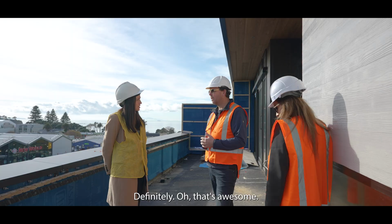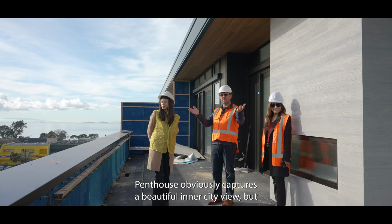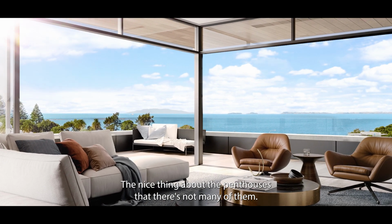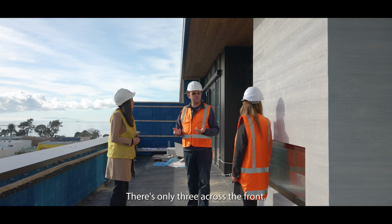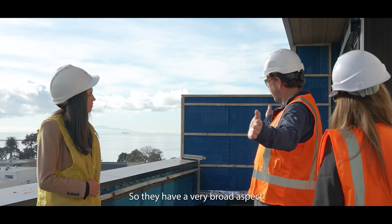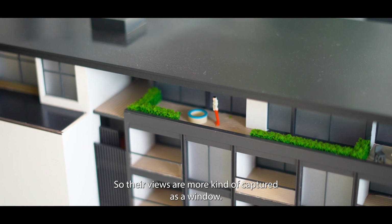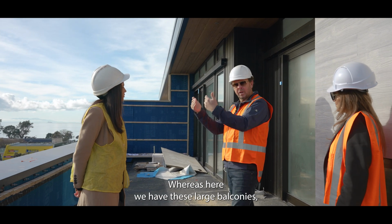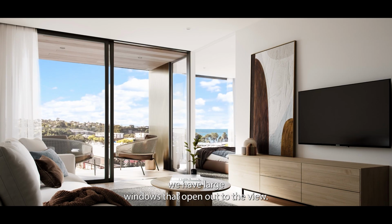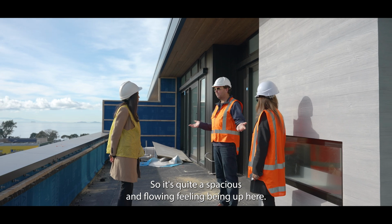Definitely. Oh, that's awesome. So we're in the upper level penthouse. Obviously captures a beautiful inner city view, but also the Hauraki Gulf and the coast beyond. The nice thing about the penthouses is that there's not many of them. There's only 3 across the front. So they have a very broad aspect as opposed to the apartments below, which of course are narrower. So their views are more kind of captured as a window. Whereas up here we have these large balconies. We have large windows that open out to the view. So it's quite a spacious and flowing feeling being up here.